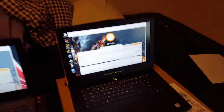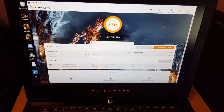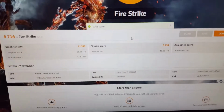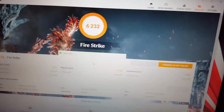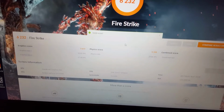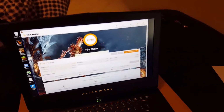But here are the scores. We got around 8,716. Now I think the i7 model of this Alienware laptop gets anywhere between 9K to 10K, so the physics score is a real big difference. The CPU score of the Asus ROG is nearly twice as much as my Alienware, which showed in the FPS, because it was pulling well within 30 FPS, while my i5 here was barely doing half that.